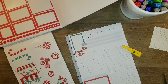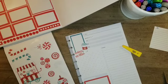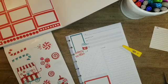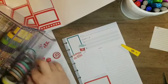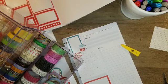Actually, I think I'll just pull it down here because I can't really see up here. I don't have enough light. So let's pull it down here. I'm just gonna get everything all up in your guys' faces.